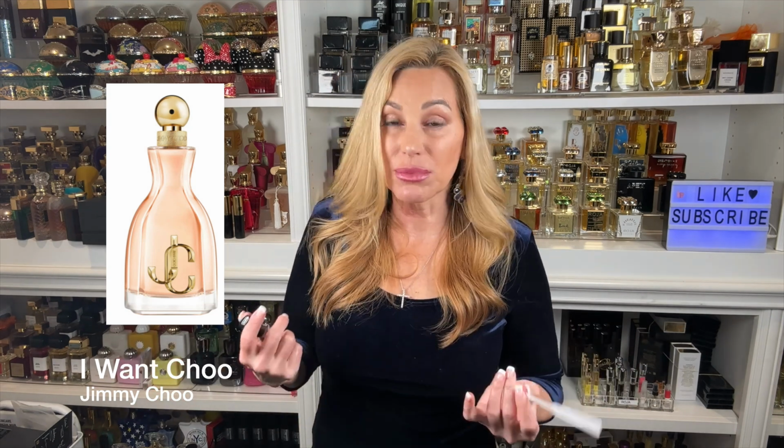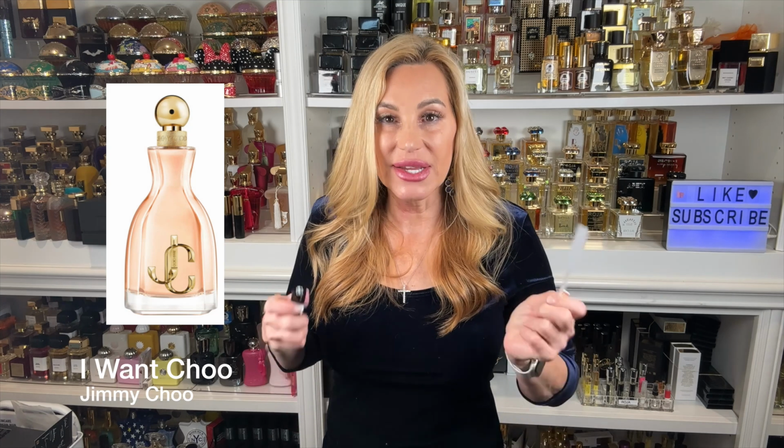But this one is perfect for spring too. It's really fruity. I love this one. It's mandarin orange and peach, and then you get some white florals and a vanilla base. And it's just this perfect, light, fruity floral, perfect for spring, perfect for summer too. This time of year is so perfect because it's substantial enough that you could really wear this year round. But there's something about fruity florals that I really enjoy in the spring. This is so good. I really like this one.